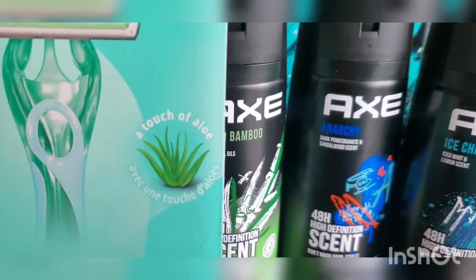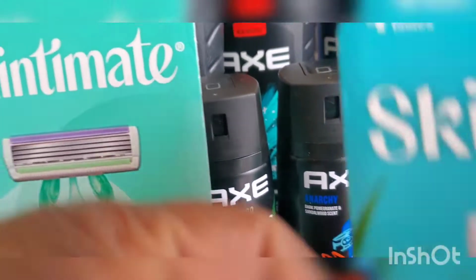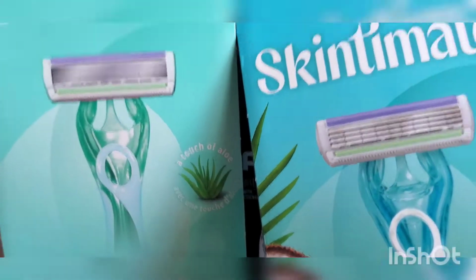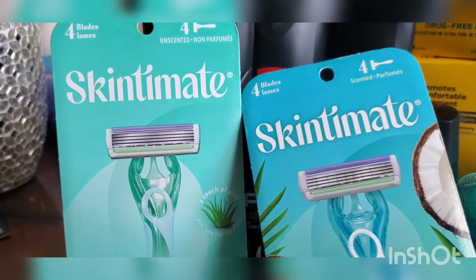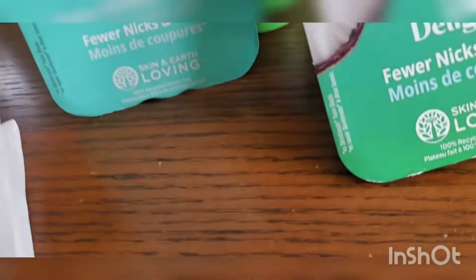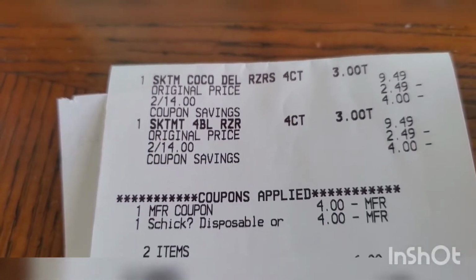Okay. So let me show you the first transaction that I did. I did the Skintimate, as I said. They're 2 for 14, buy two, get a $5 extra buck. So I had a $4 digital and a $4 coupon. So I paid $6 out of pocket, got 5 back, making both razors $1.50 each. And here is that receipt. And here I got the $5 back for buying both razors.